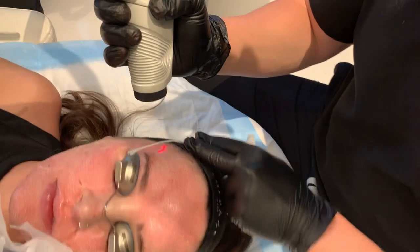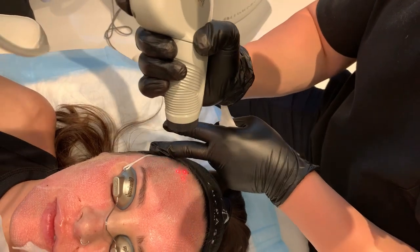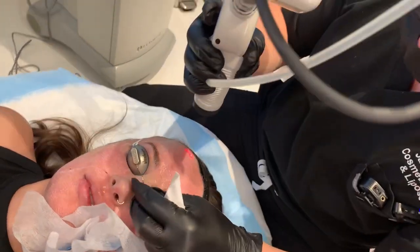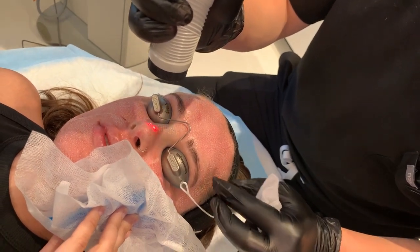And have a little left. Perfect. And I'm very meticulous, you guys, with how I do this. Now what I'm going to do with your nose, go a little bit smaller. I'm going to go over the nose just to blend everything. Get rid of some of those pores.